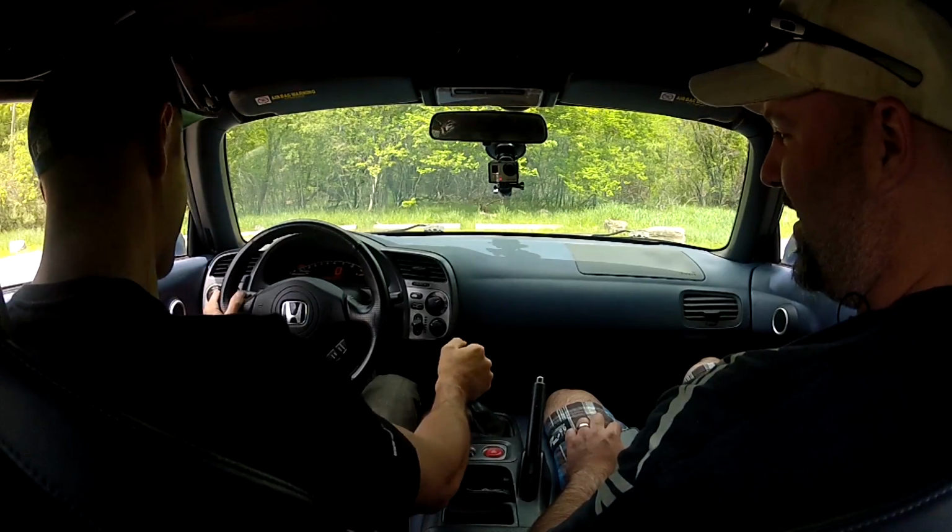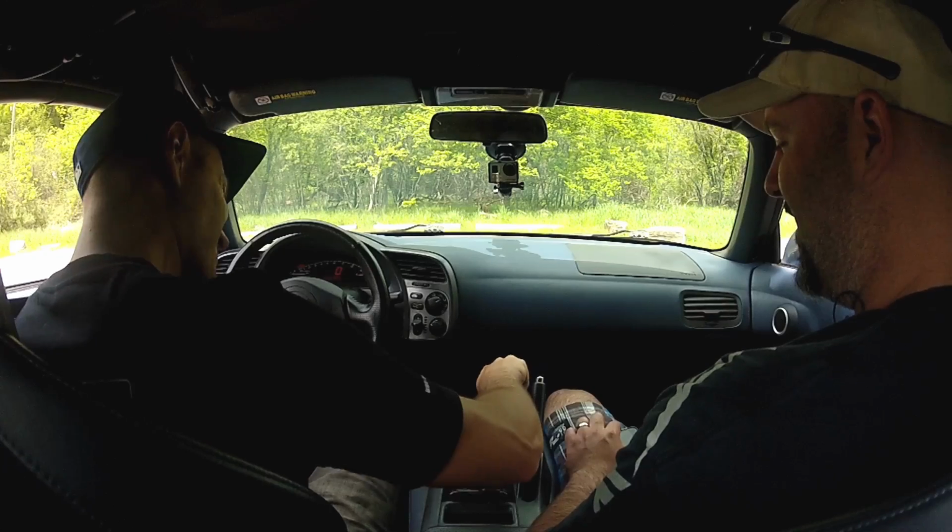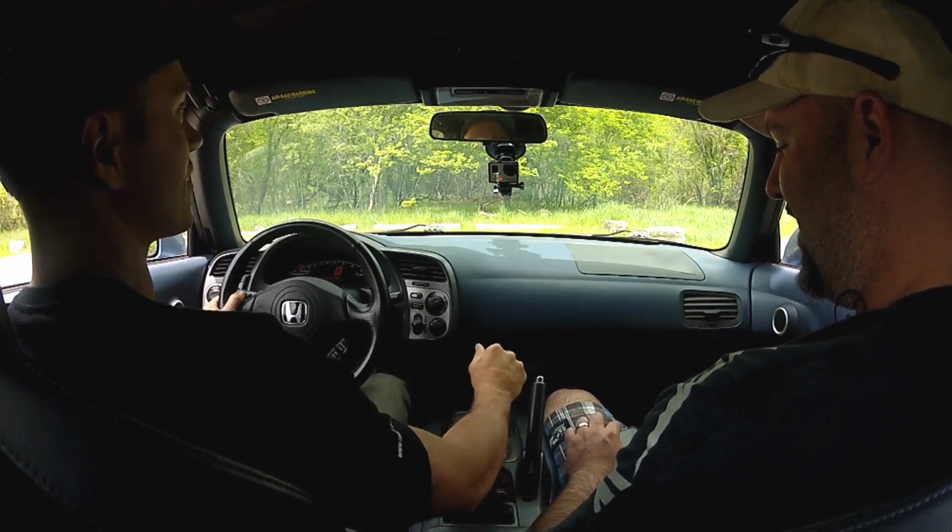All right, here's the first problem, and I think we do certainly have a clutch issue in this vehicle because you cannot, as hard as you try, there it goes, can't get it into first. Second gear, oh man, everything is just so crunchy on here. Reverse? Can't find reverse. We'll deal with that in a little bit.